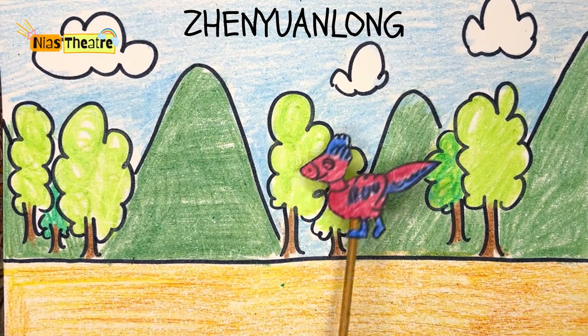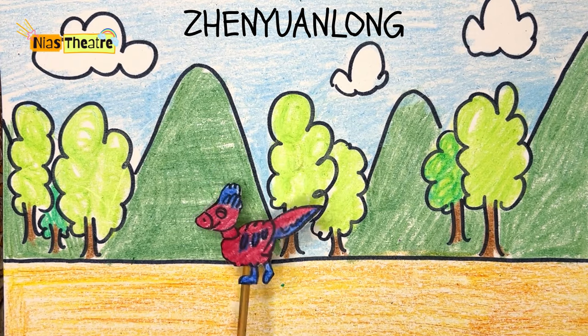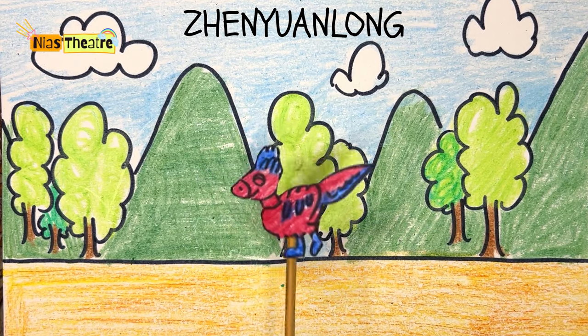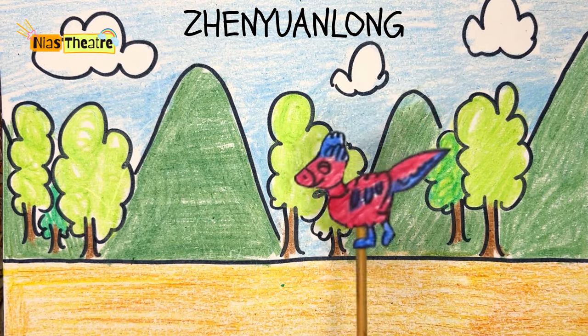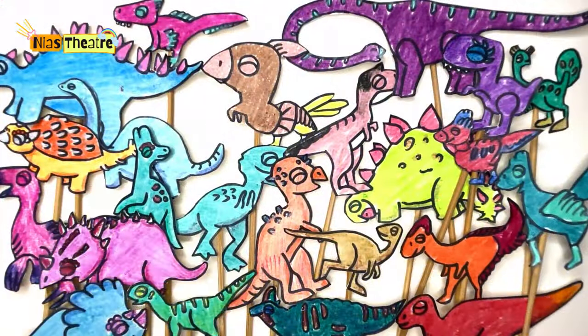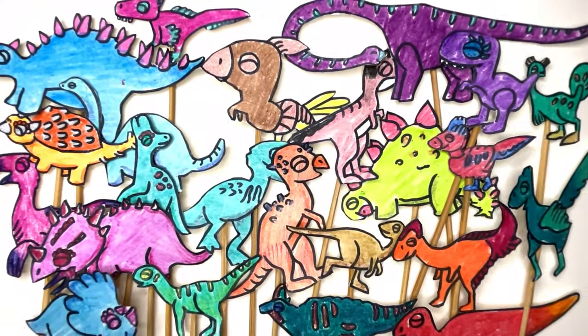This dino had lots of feathery fluff. With beautiful wings to strut and show off. It's the Zhen Quan Long. You've guessed each one! Well done!